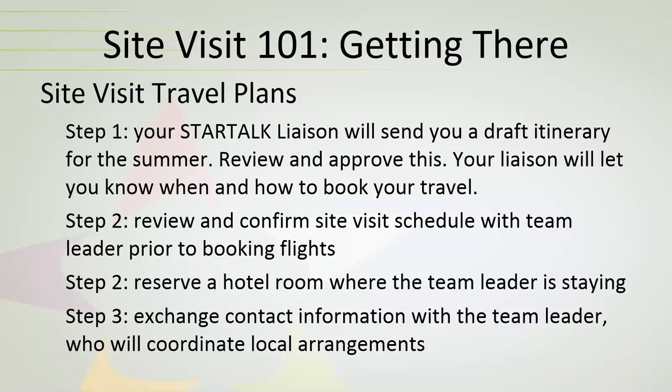Your contact information along with your bio should be visible on the site visit summary page in SOFI, our online information system. But to be on the safe side, it's not a bad idea to share your contact information with your team leader for each program site visit so that you can contact each other directly while you're traveling. And then, and only once you've communicated with your team leader, can you contact Omega using the instructions that your liaison will send you and book your site visit travel plans.